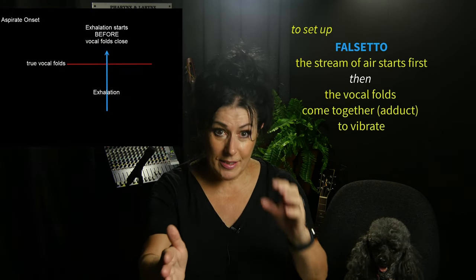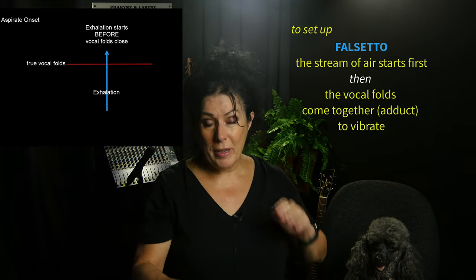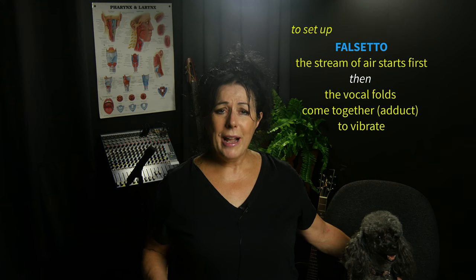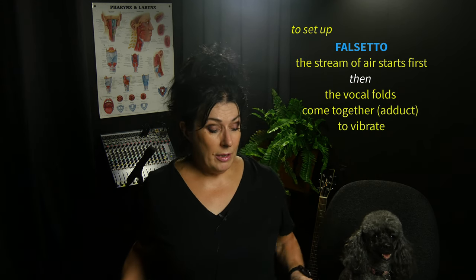So you can hear the stream of air coming first, then the pop of the sound closing and being created, so the vocal folds are starting to vibrate. You can practice doing this anywhere in your comfortable part of your sigh range, as I said before. Once you've finished practicing that, take a vocal rest and just let your voice relax.